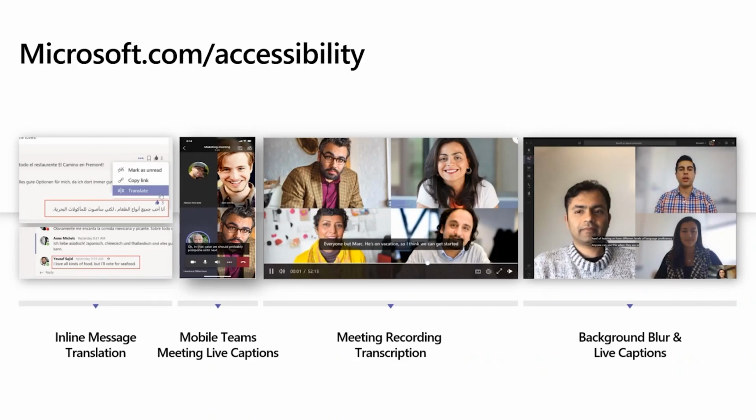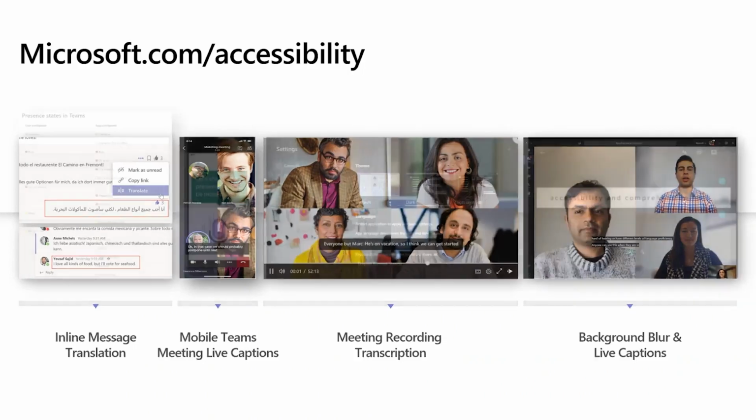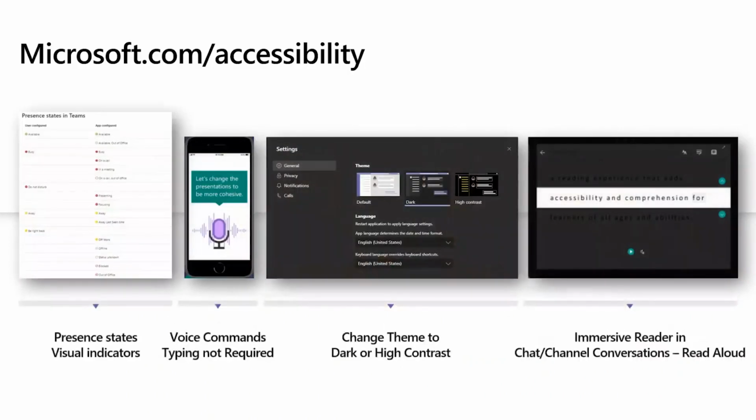Some things you might not know, this next group here, I'm really excited about. You know, we have presence indicators, but the one that I'm the most excited for is the voice commands feature where typing is not required.